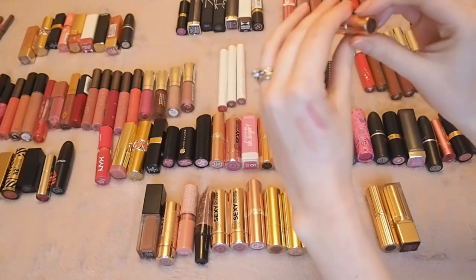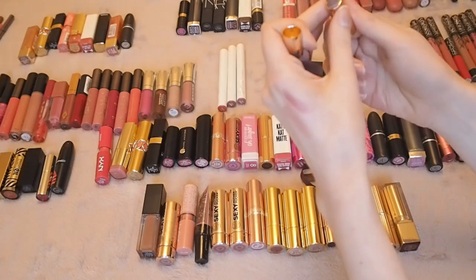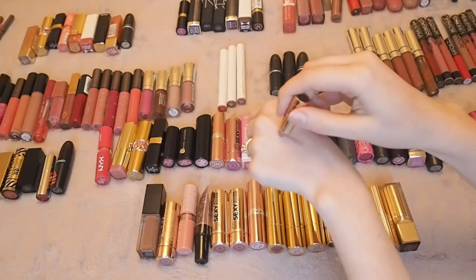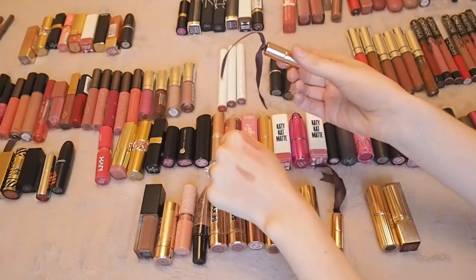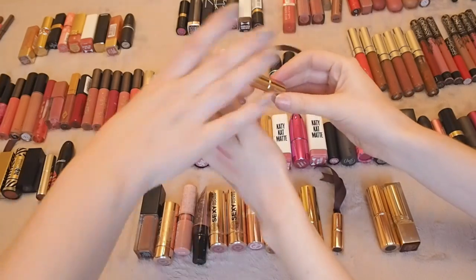Here's another tiny lipstick. This is Charlotte Tilbury lipstick in Penelope Pink. I mean, come on. It's so cute though. That was in the set of three. There's another one here and another one here. It's a lipstick charm. It's beautiful. We need to keep it.